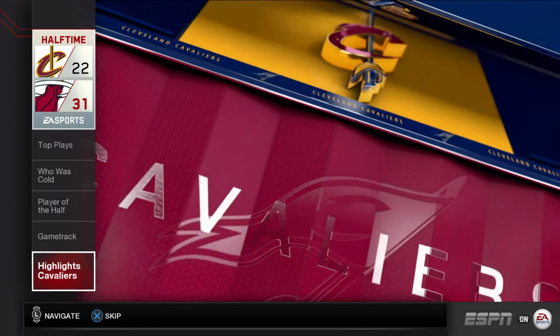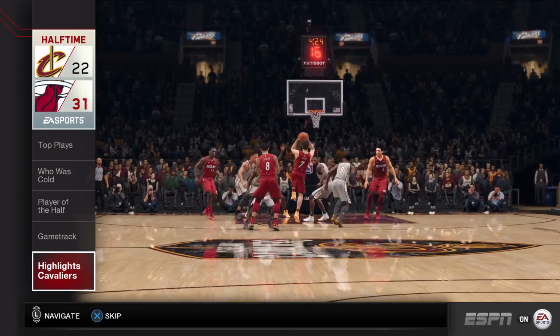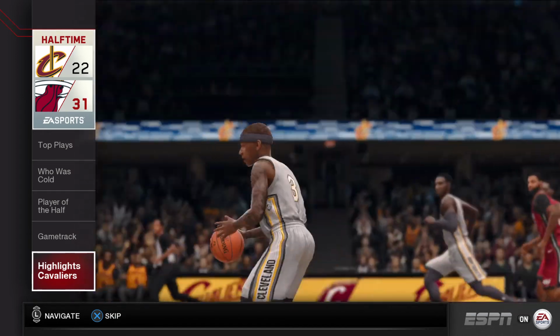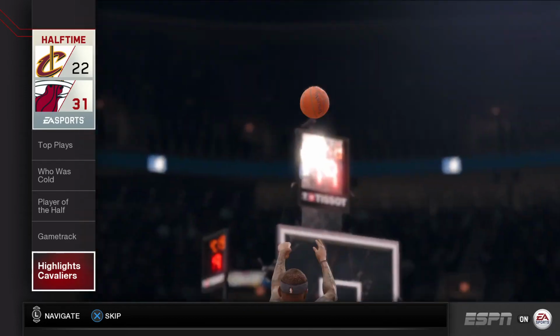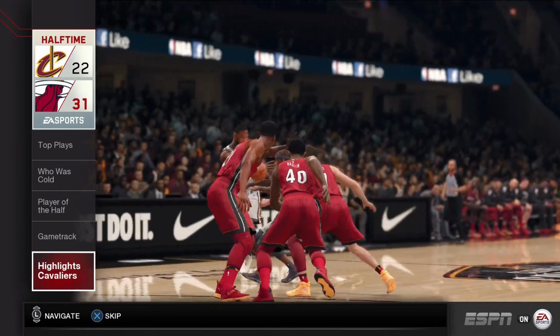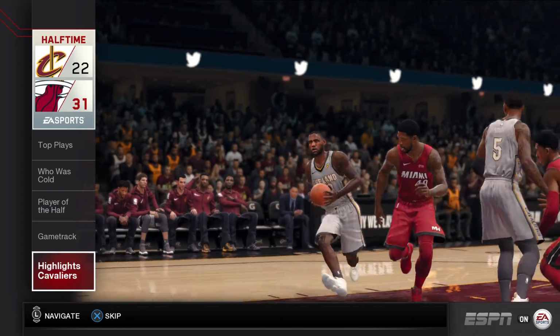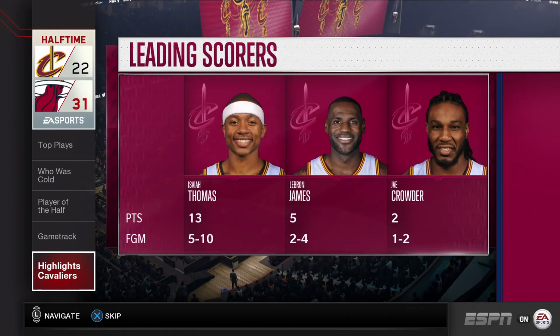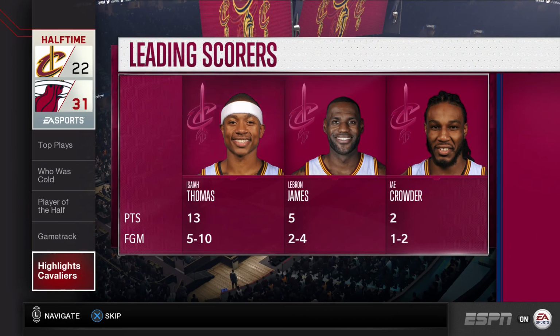The Cavaliers were unable to find an offensive flow in the opening half. They've been scrappy, doing their best to be competitive. We'll see if their efforts are more rewarded in the second half. These are the guys getting buckets for the Cleveland Cavaliers.